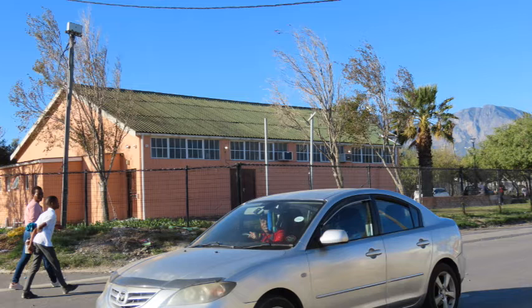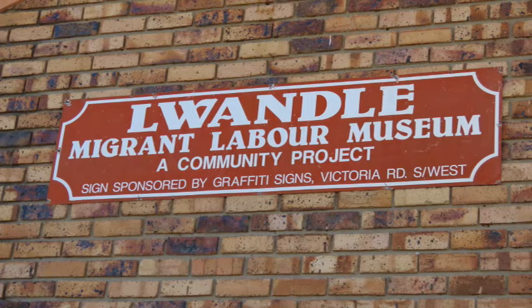And we were walking along one day and we noticed that they were building a new community hall. So I said, great, we can use the old community hall as a museum. And he said, we're going to call the museum the Migrant Labour Museum. And that's how it started.